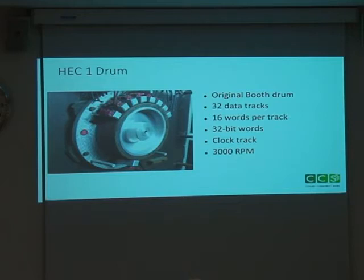As I said, there's one head for each track, but these are actually switched using relays, so only one track can be active at any time, and you have a relay switching tree and a single preamplifier and write amplifier that's used to get the data in and out of the machine. It rotates at about 3000 RPM, and that clock track actually provides the master timing for the whole machine.